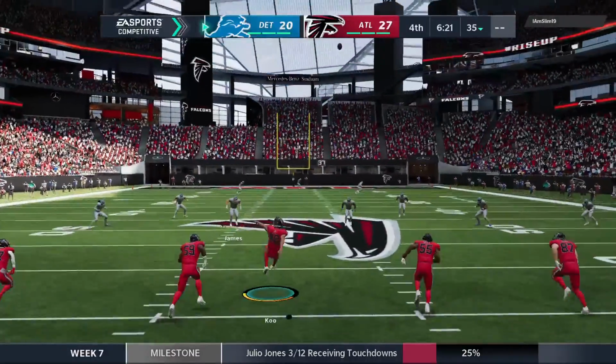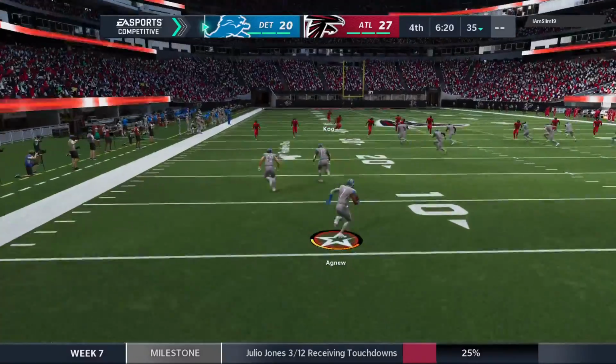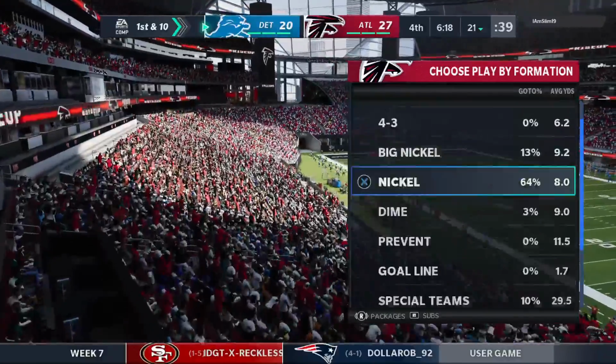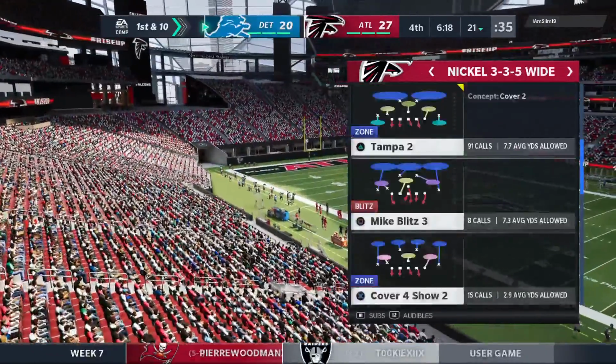Following the touchdown, here's Koo to kick off. Jamal Agnew now to return it. And he'll take it a yard or so past the 20, call it the 21. Take over 1st and 10 at their own 21-yard line.